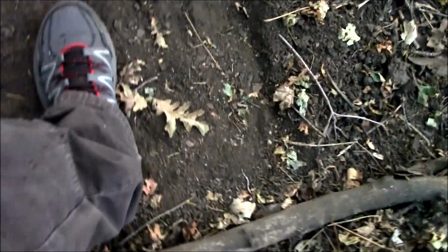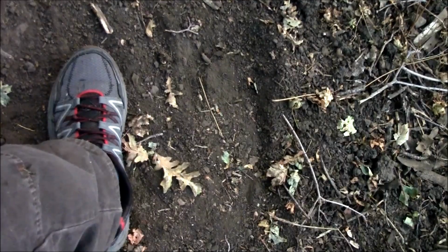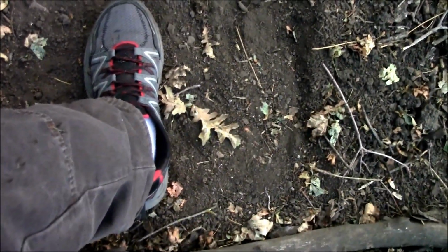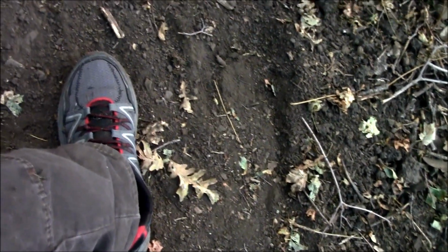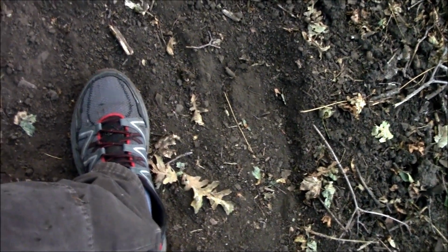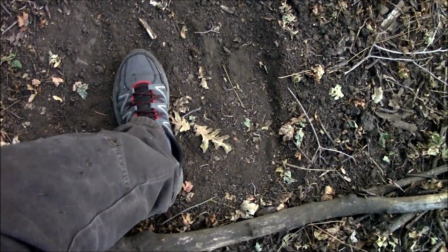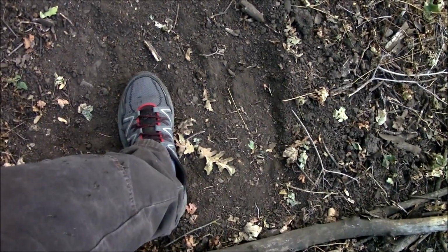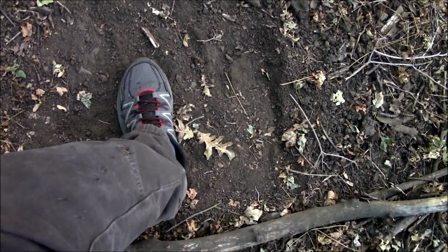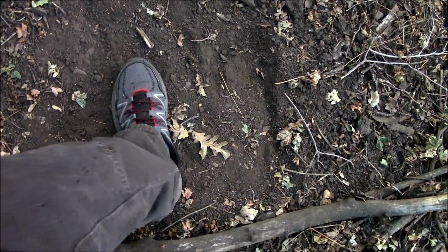I'll put my foot next to it, see how much wider it is at the toes, and it is longer. Again, I've got a size 13. And that's the left foot. Boy, those toes sure look good from what I can see here. That'd be just about good enough to cast if I had casting material.